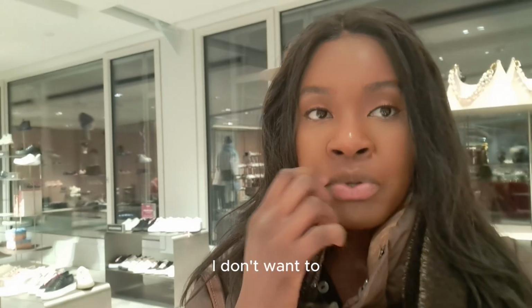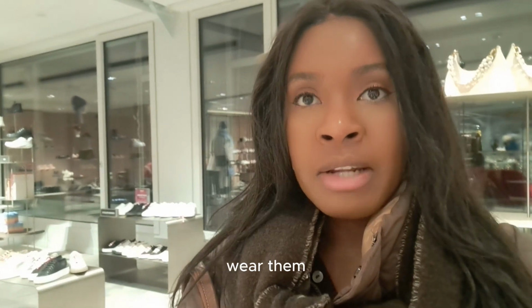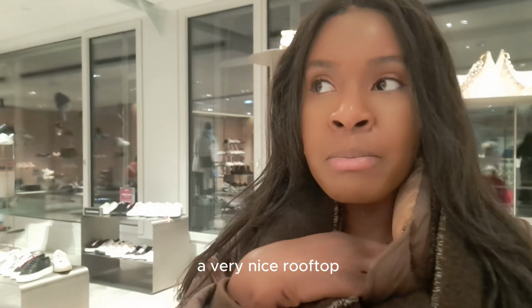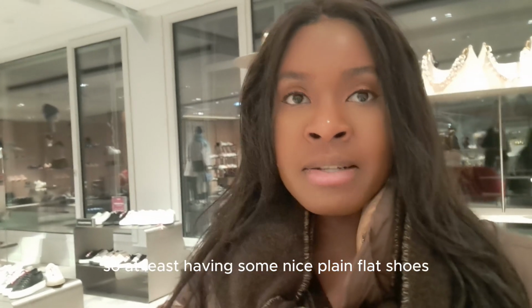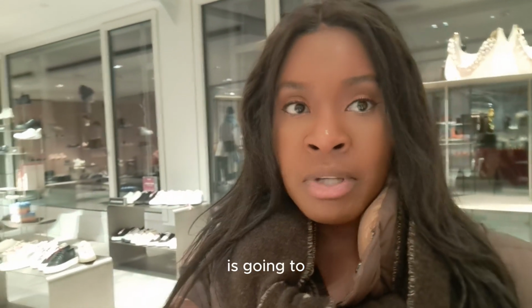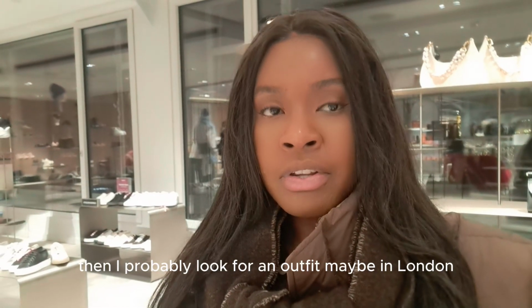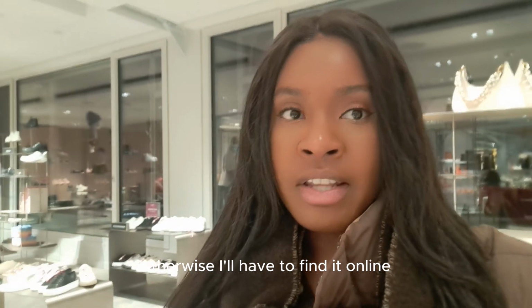I don't want to wear them when I'm going to be in London, because I'm planning to go to a very nice rooftop. So at least having some nice plain flat shoes is going to be okay. And then I'll probably look for an outfit maybe in London. Otherwise, I'll have to find it online.